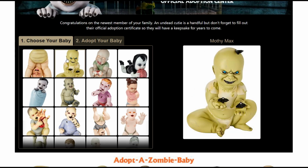And coming down here, we have Choose Your Baby and Adopt Your Baby. And right away I can see our two newest friends here, Flippin' Freddy and Mothy Max. It does not look like Gutsy Gwen has been added just yet. She did just release, I think 2 days ago, so I'm sure she will be added to this very soon.